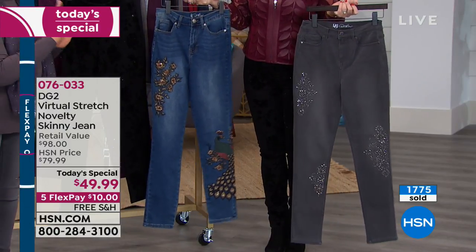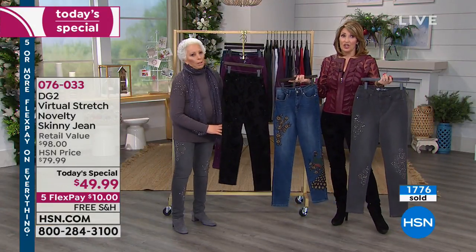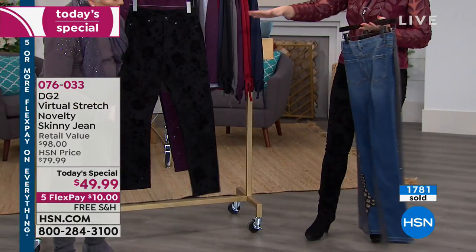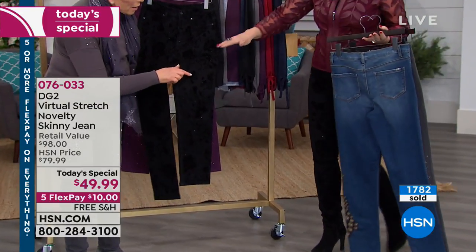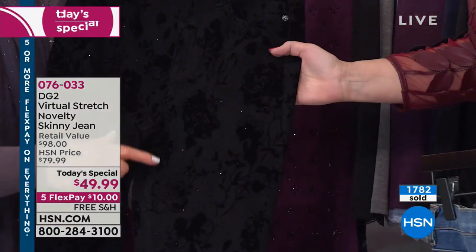It really is. I gotta tell you, this is a trifecta for me. If you're a fan of Diane's jeans, you could get several. They're all different. Everyone is so different. Okay, this black jean, I'm sorry. This is probably the prettiest black jean I've ever seen. If you get close to this, it is like midnight sky.